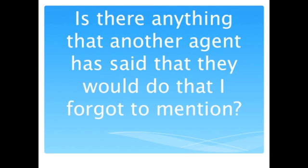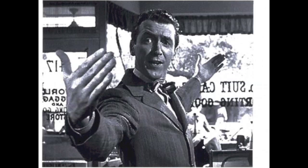Got a couple photos in here I want to show you. And the first one, and I know this is Jimmy Stewart. This is one of my favorite movies, It's A Wonderful Life. And I love this picture of Jimmy Stewart. I would say this is how I look when I'm in pre-sold mode. When I'm working with other agents and other buyers, this is how I present myself to them.